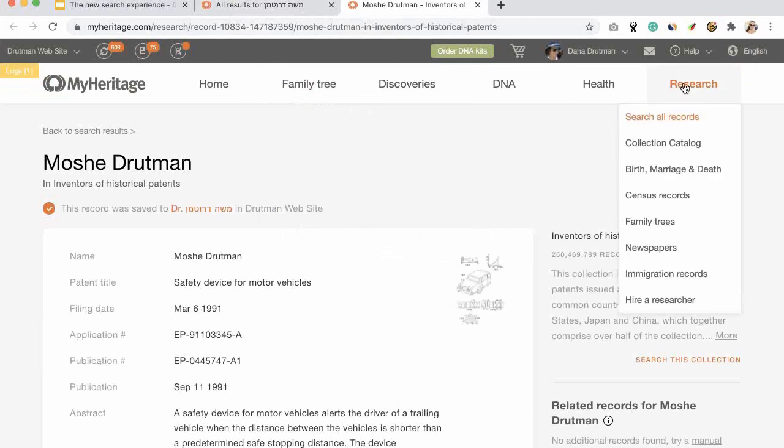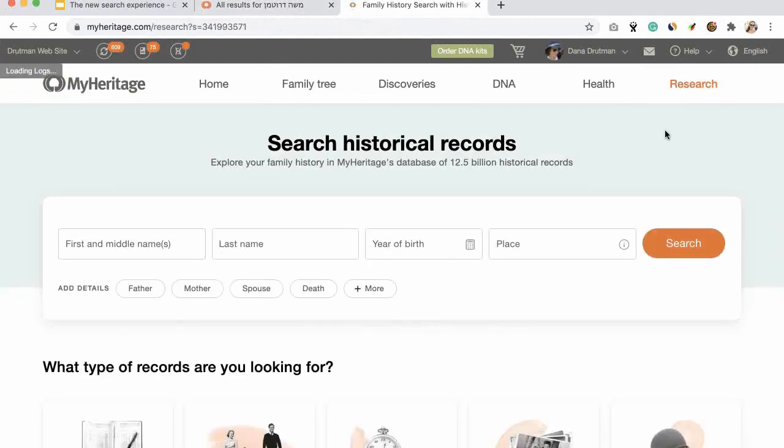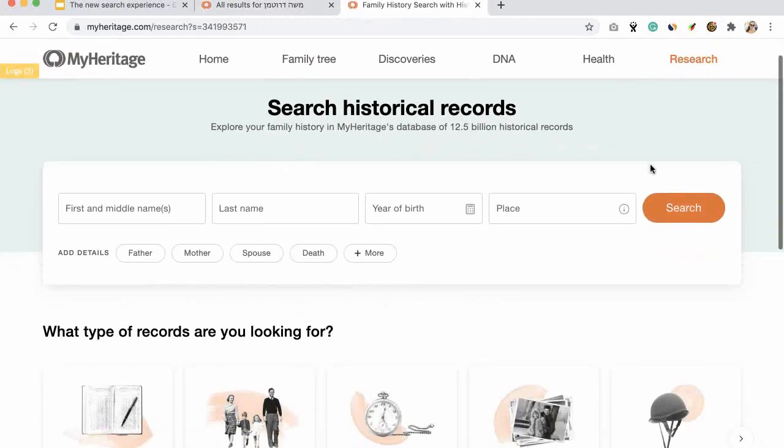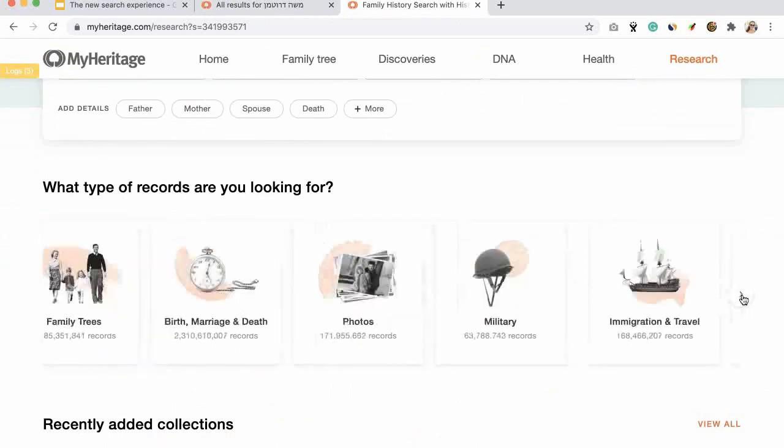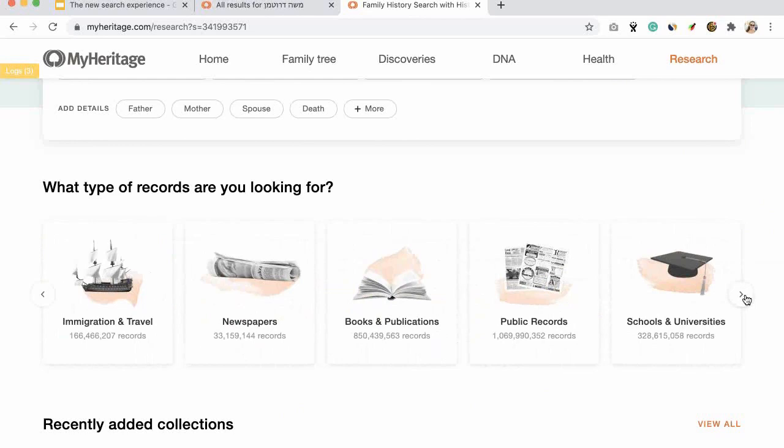So as I said, this is the new search experience. I didn't show you that we have other things on this main page. You can see the types of records, the collection type, the categories that we have at MyHeritage. You can scroll and see the rest of them, and you can dive in and start a search on a specific category.